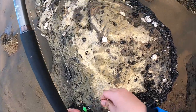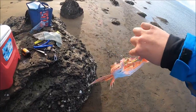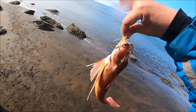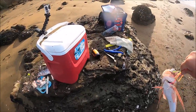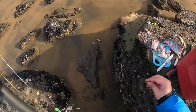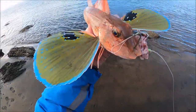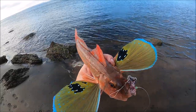Wow. Woo, look at that fish. So happy with that fish. Come on, throw up your wings. Show us your wings. He looks legal, so he's definitely a keeper for me. Oh, I definitely got what I was after today. Check this gurnard out. Wow, look at that thing. Look at those wings, they're so pretty.